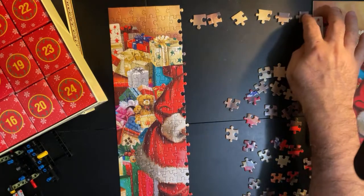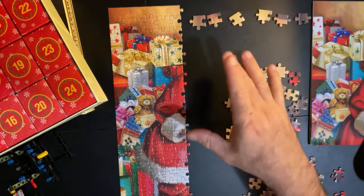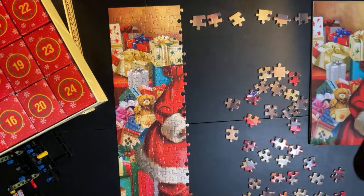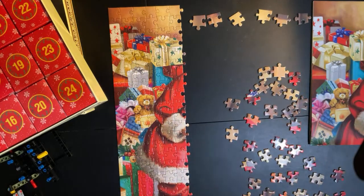So let me just count. 1, 2, 3, 4, 5, 6. Yeah, I think it's going to be 6 across and 7 down. That's our 42. So we already have the top row here.